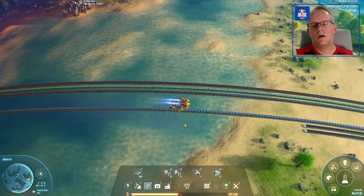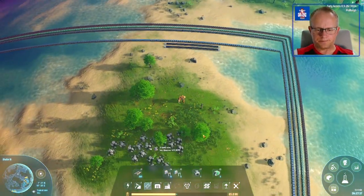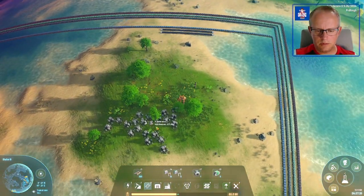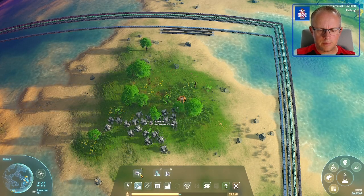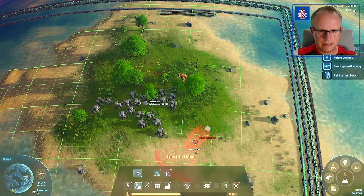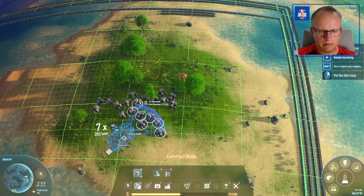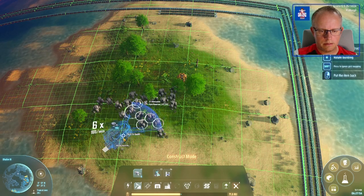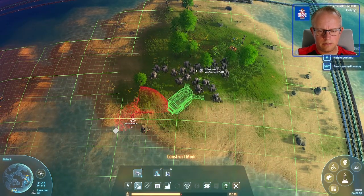It was a long time making this, I tell you. Oh, excuse me. Okay, so awesome. We have stone. So I'm gonna get straight into getting this mining going here. Can we get 7? Yeah, that'll do.